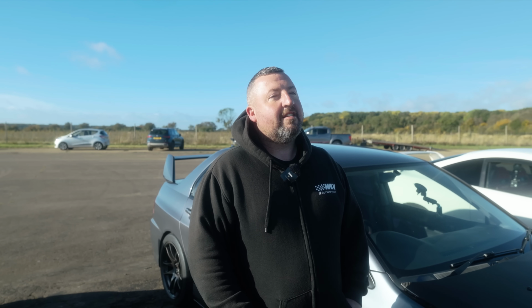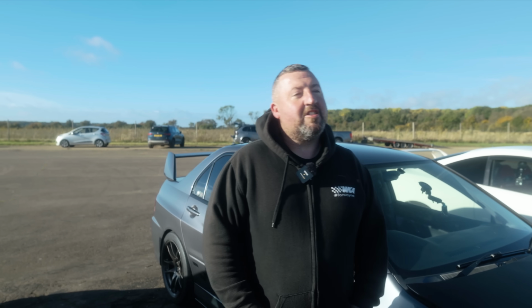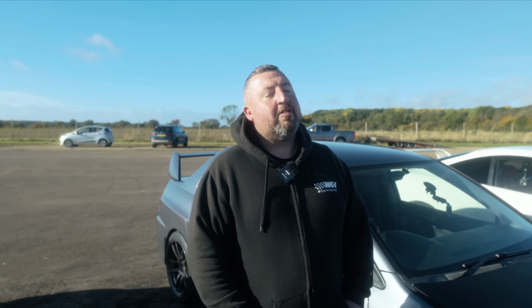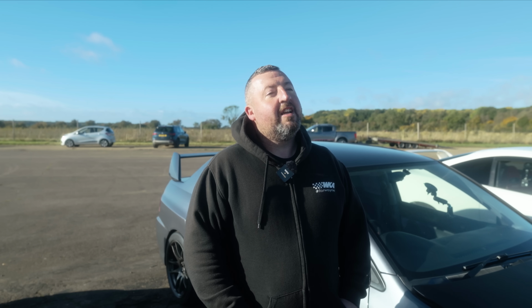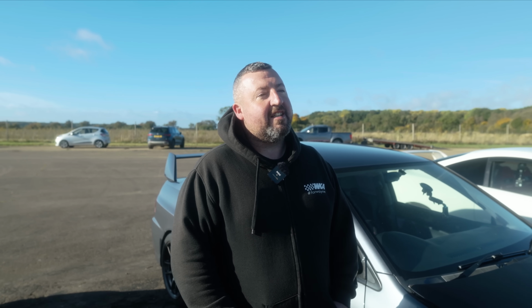Quarter mile drag race, quarter mile roll race. How do you reckon it's going to go down? To be fair, with you both running sequential, I'm probably not going to get anywhere on the roll, but I'll try my hardest. I'm hoping it might be a little bit different on the quarter, depending on how I get off the launch, basically.